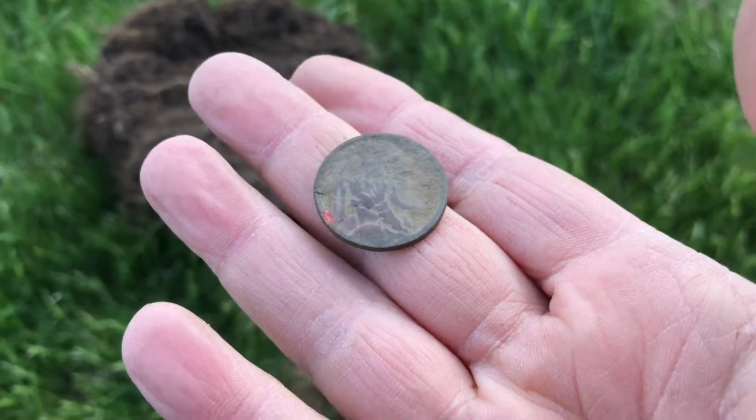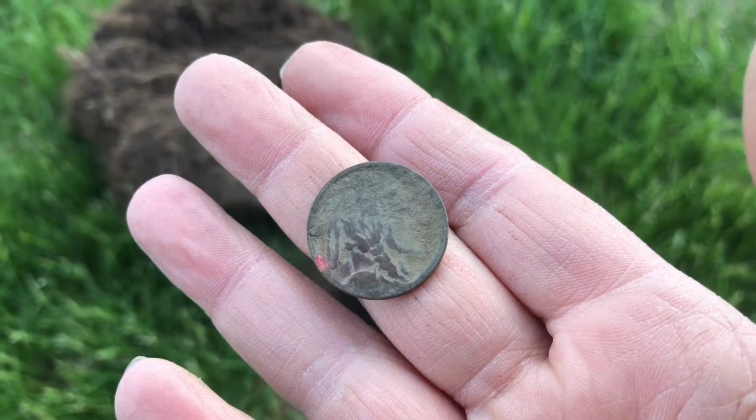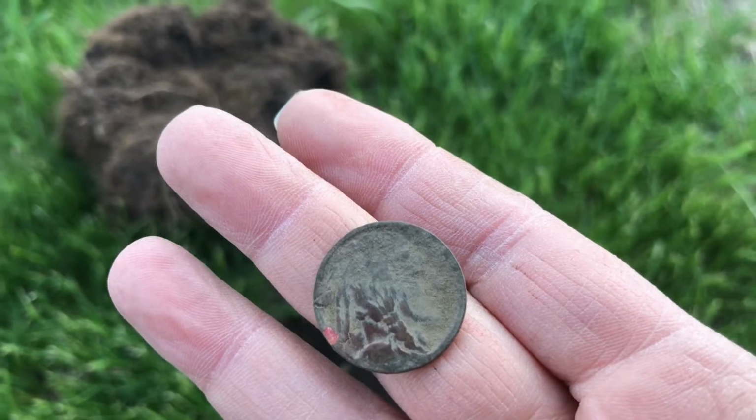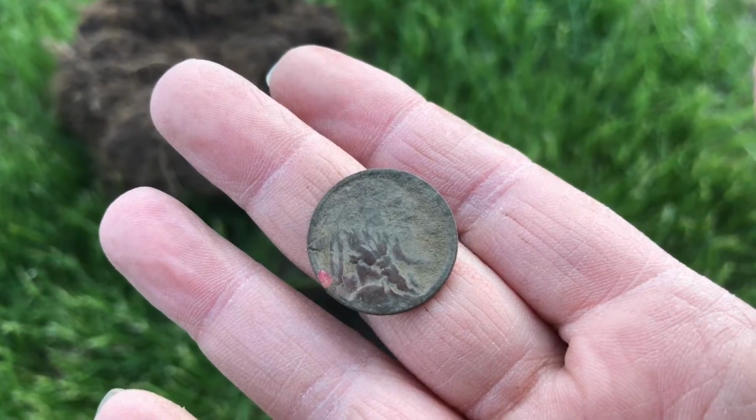Light is starting to fade a little, so maybe we'll be able to get a date, but I kind of doubt it. Anyway, I'm going to keep going for a little bit longer, see what else I can find. If I have anything else, I will be back to share it with you.